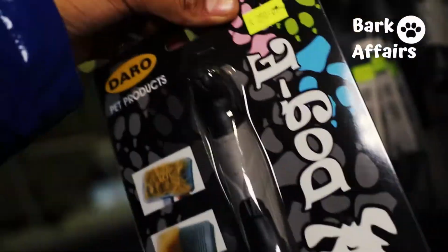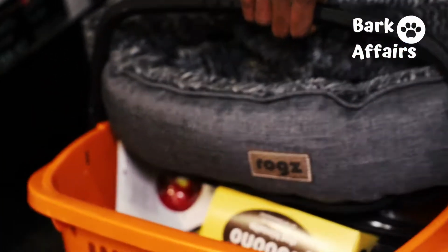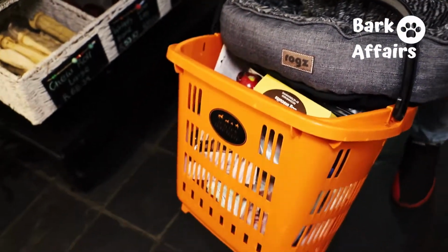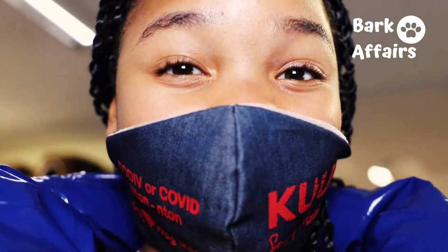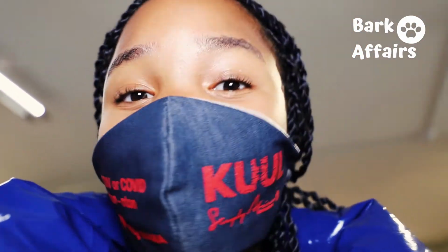And now we just need a brush because you need to continually groom your dog. This one looks very nice because it's self-retractable. So, I think I should get this one too. This is all that we'll be getting for today.